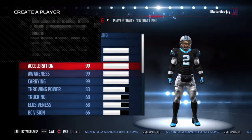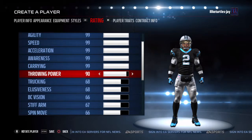Flicking that wrist. Yeah, I've been killing that. In the paint, not a single assist. Yeah, I've been flicking that wrist.